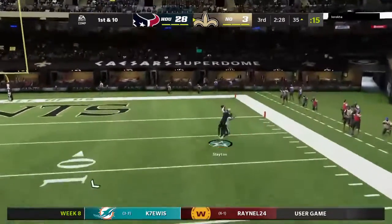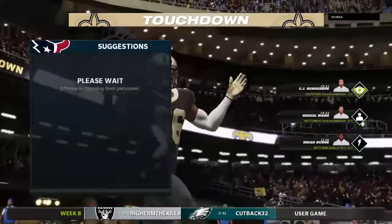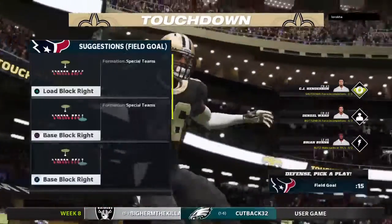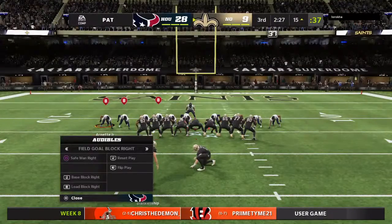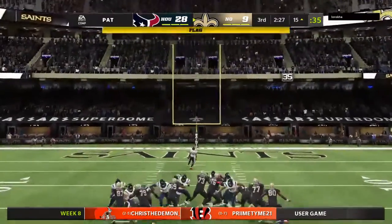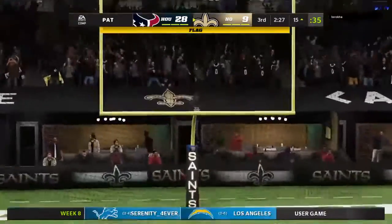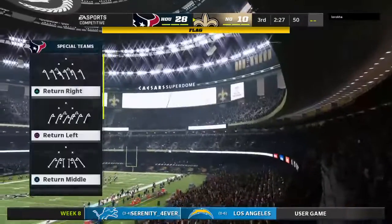Going up top. And this is caught inside the 5. Touchdown, Saints. Darius Slayton, his 6th touchdown of the season. And the Saints make some inroads here to that deficit. Extra point by Blankenship is up and good. And that'll cut the lead down to 18.